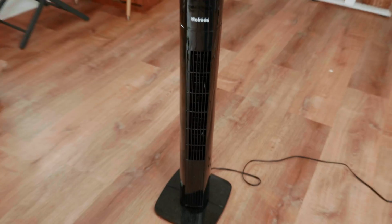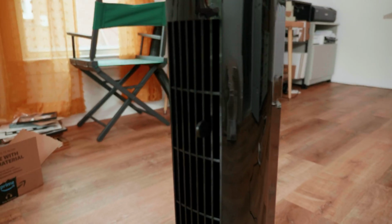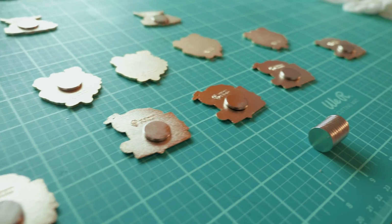I really tried my best to ventilate the area, so don't come for me about not wearing a mask. You can go back in time and yell at me, because in the future I definitely will be wearing a respirator or mask or something.